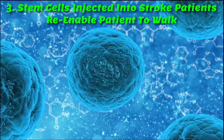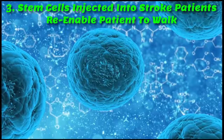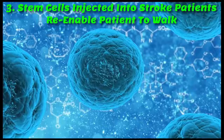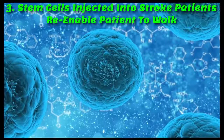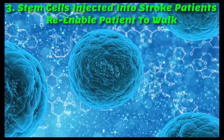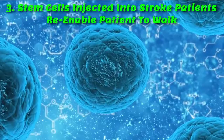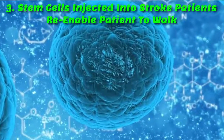Stem cells injected into stroke patients re-enable patients to walk. A clinical trial held at Stanford University School of Medicine injected modified human stem cells directly into the brains of several chronic stroke patients. The procedures were all successful, with no negative effects described from the injection and only mild headaches as a result of the procedure, which was performed on mildly anesthetized patients.